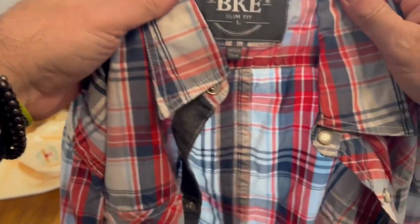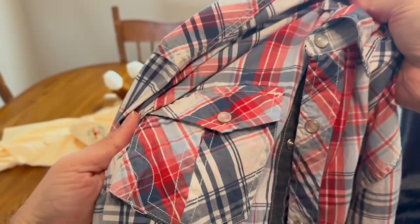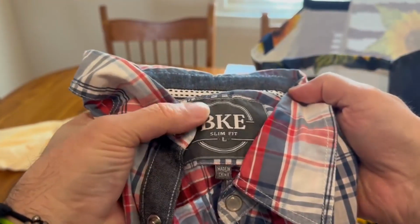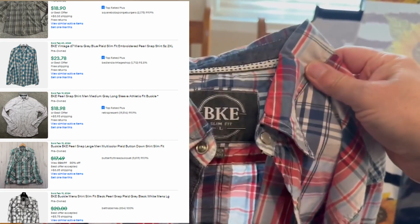So here we have a BKE Slim Fit Pearl Snap long sleeve shirt. The reason why I got it, of course, the pearl snaps. I've sold some BKE jeans before, never any of the shirts, so I'm not sure what exactly I could sell this for, but I'm hoping at least 20 bucks. I think I paid $5 for the shirt, I think.